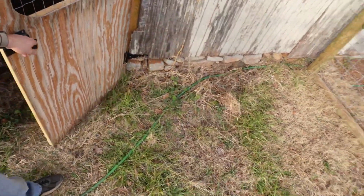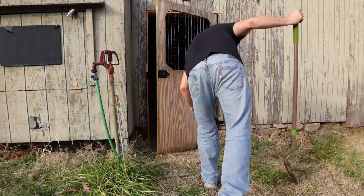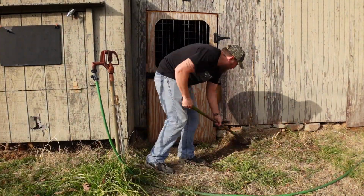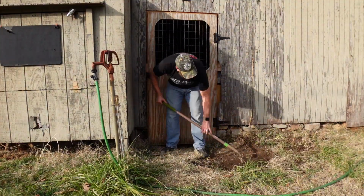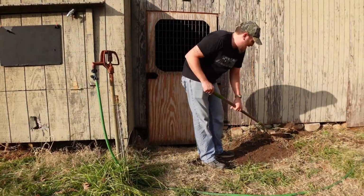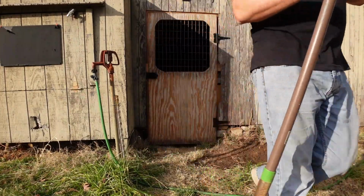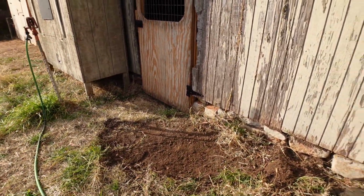While I have the shovel up here, I figured I would just dig out this door pit, which is about halfway dug. I'm getting tired of that, so I'm just going to grab that shovel and clean that doorway out, and hopefully we can get that door to open all the way. All right, just like that. You got it all dug out. Door opens nice and smooth now.